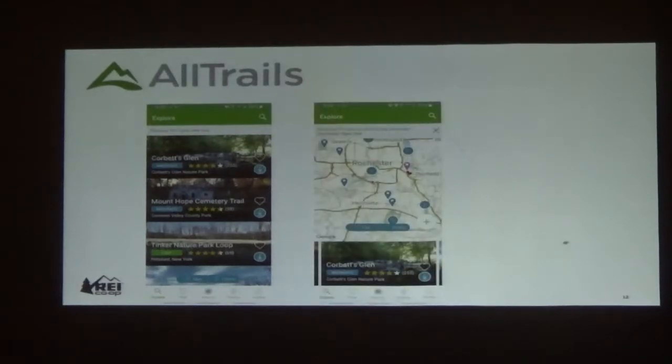So when you open this one, it's going to, again, pin your GPS. It'll give you a list view of all the hikes in your area. Again, I did this, I think, at the REI store, so it's pulling up all the local stuff. You can also do a map view, which can be interesting and helpful because it'll show concentrations of those hikes.